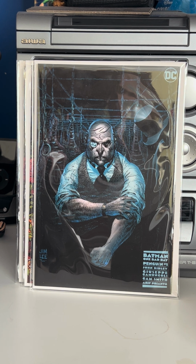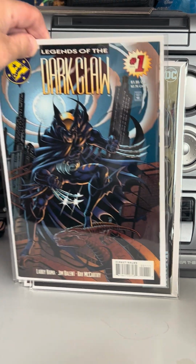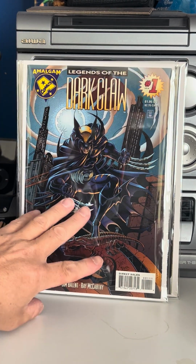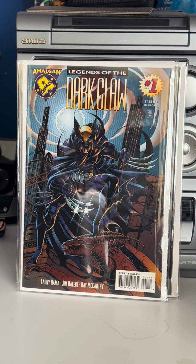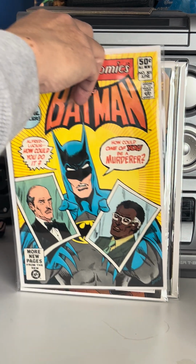But first, I found the Amalgam, what do you call it, mashup of DC characters with Legends of the Dark Claw for 50 cent. That was in VF plus, near mint minus. Again, these were all 50 cent. They were all loose, unbagged, but they were in high grade near mint.